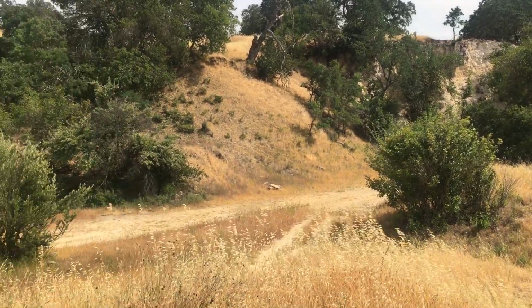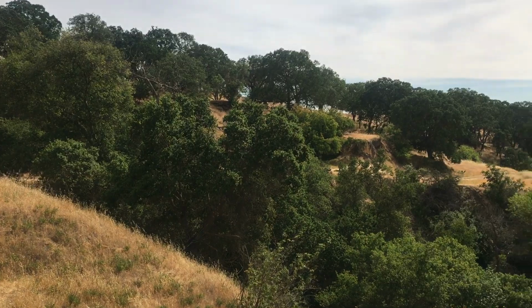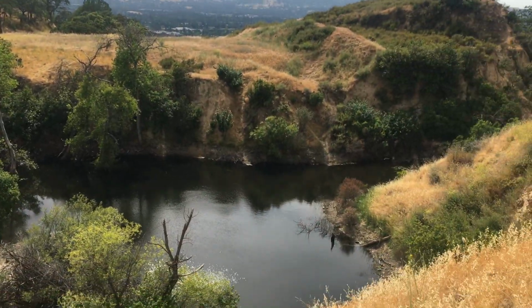Just in case, I am armed. I have a right arm and a left arm, and I will throw hands on a mountain lion. I'm just kidding. I am armed though, not with a gun.